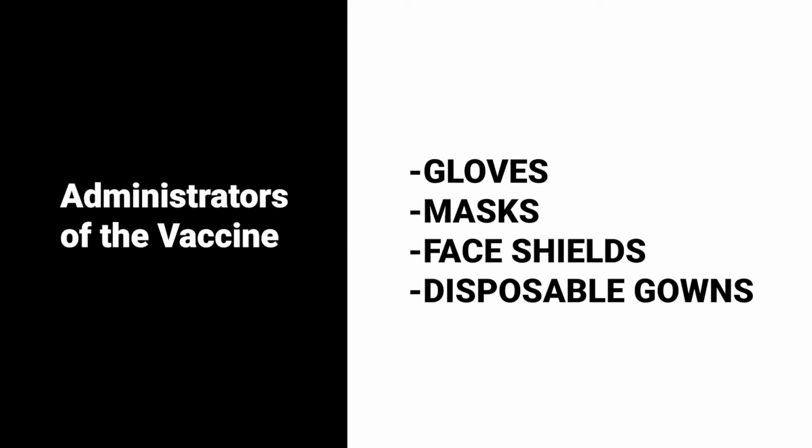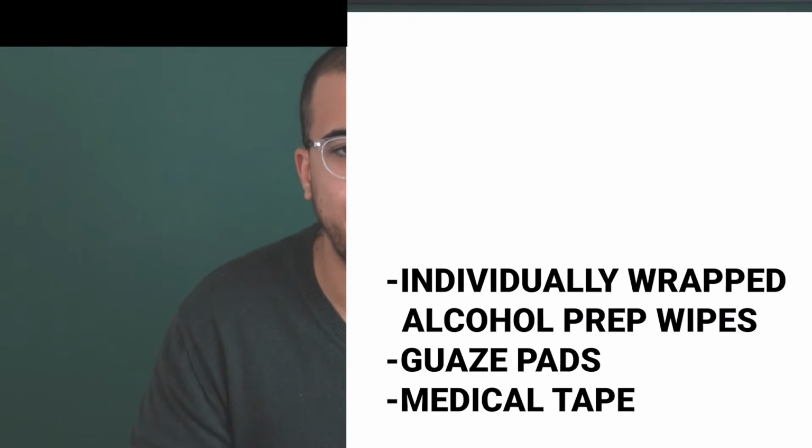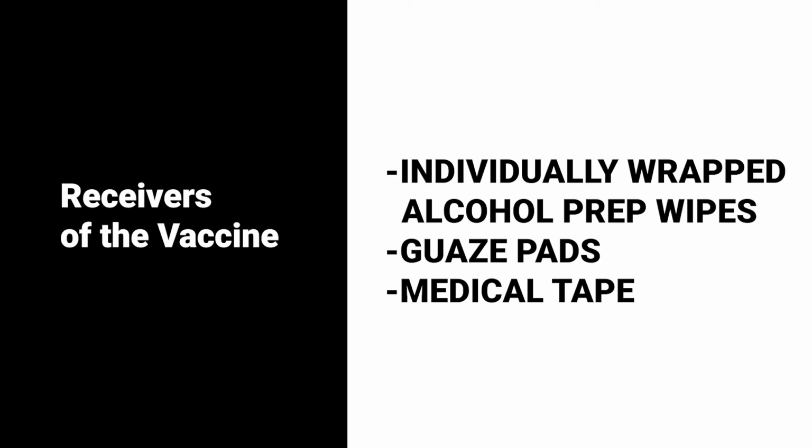Let's first start off with those who are going to be administering the vaccine. You're going to need gloves, masks, face shields, and disposable gowns. Don't forget to have extra masks available for people who show up and they're not wearing a mask. Have them available. And now for people who are going to be receiving the vaccine, make sure you have individually wrapped alcohol prep wipes, gauze pads, and medical tape.